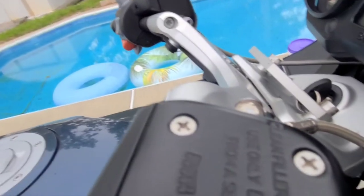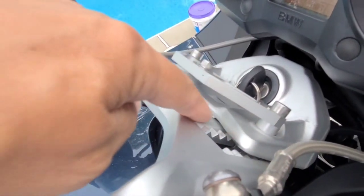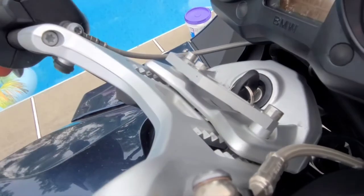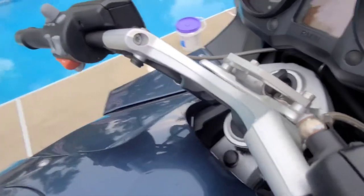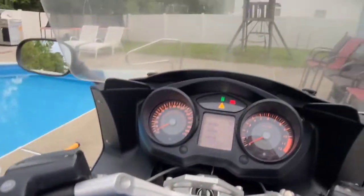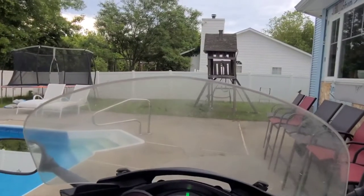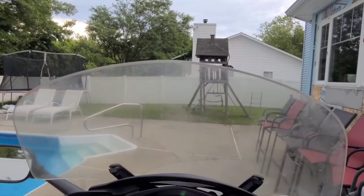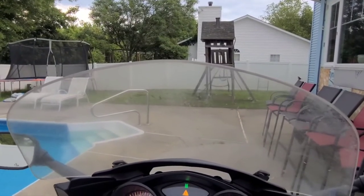Handlebar adjustability is right there. I think you can see it right here. So it is at its highest position right now. The windscreen button is right here. Works quite well.